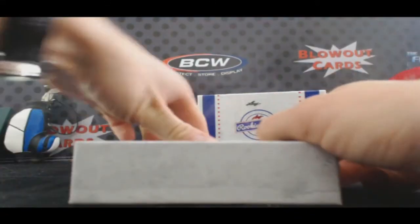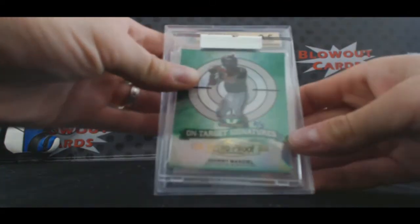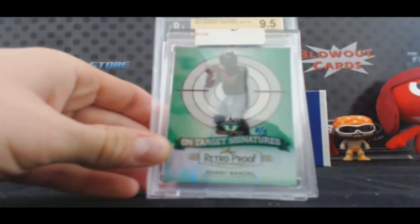Alright, number. Ooh, jersey number. 2 of 5. 2 of 5. Johnny Manziel on target.